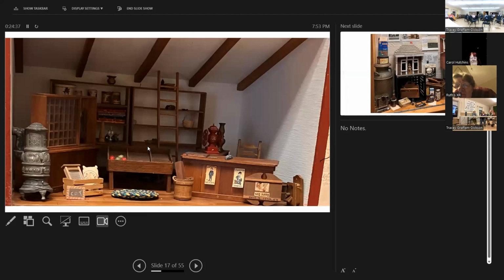The kids like the little washboard too. These are all about this big, right? The picture makes it look almost life-size. And there's a pickle barrel, like you just go down the store and have the pickles. They're on this shelf. The coffee grinder. Is that the red one? Yeah, right there. It was amazing to see.